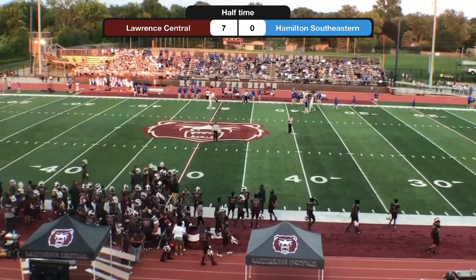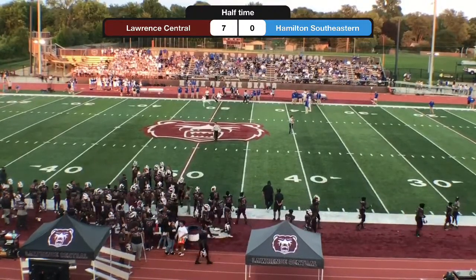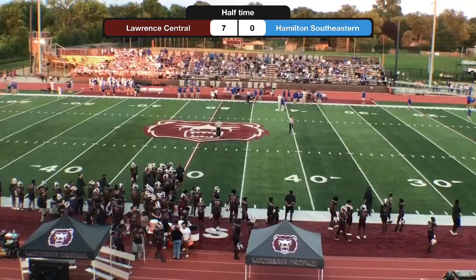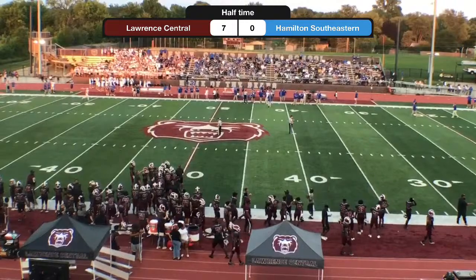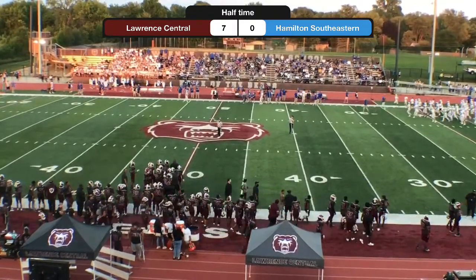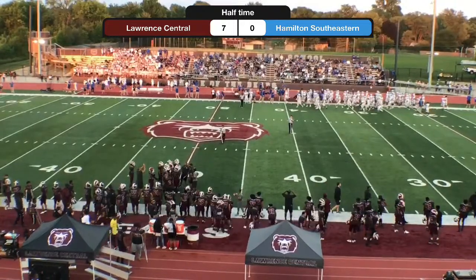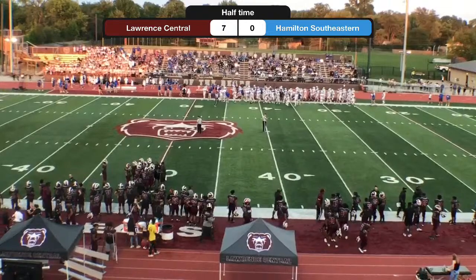Well, for Lawrence Central, they started out fast, you know, in the second drive, being able to open up and get in the end zone. But I'm really concerned about how Hamilton Southeastern has not capitalized on the style of play which they have been doing. So I would look for Hamilton Southeastern in the second half to kind of pick up the pace, maybe going a little no-huddle offense, because that's what they had success at. They'll get close, and then Lawrence Central's defense has, you know, did a phenomenal job of stopping them. So I think that's the deal breaker for the second half.